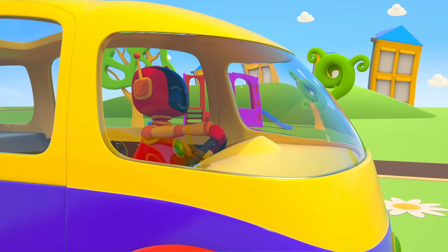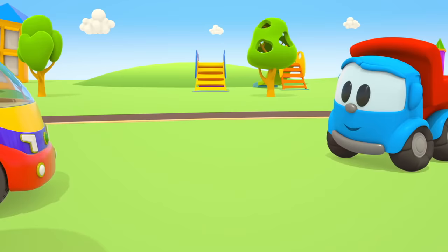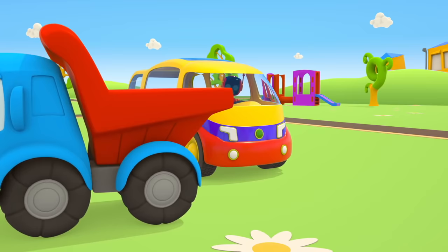The minivan's moving, but very slowly. I wonder why. Ah, two robots are pushing it. Stop. Leo, why isn't the minivan moving on its own? Ah, the batteries are dead. They need charging. Robots, push.